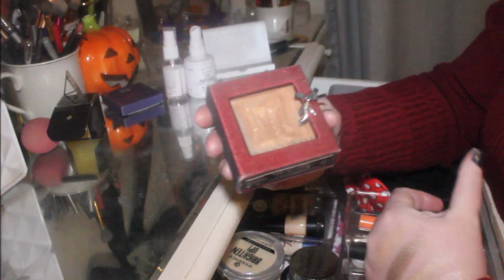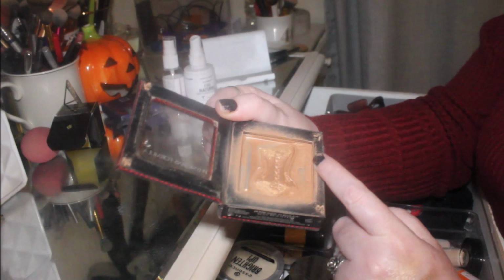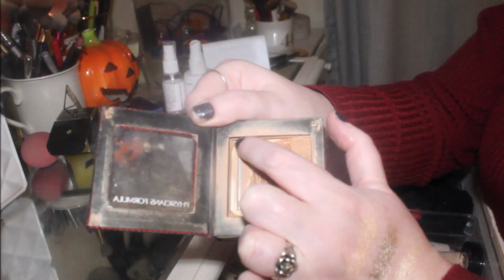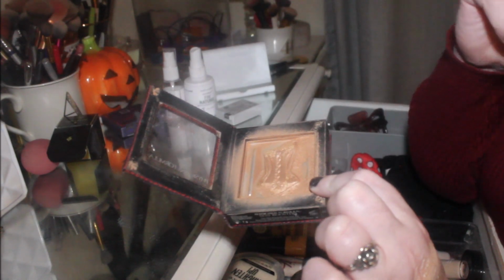This bronzer here is the Physicians Formula Sexy Booster Bronzer. Now I had no intentions of panning it or anything, but I've done it really well with it. I've got a really big hit pan there. All that pan's gone, and then we're starting here. This one is one of those glowy bronzers.